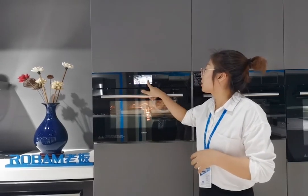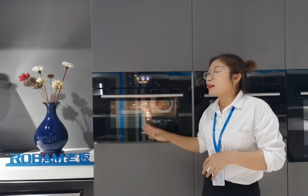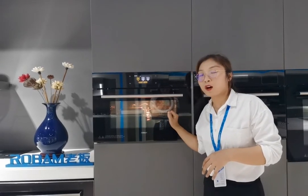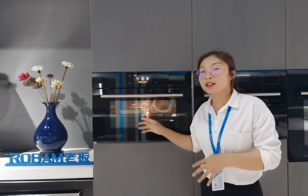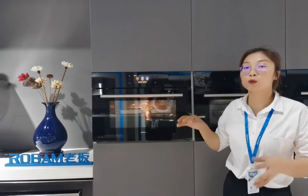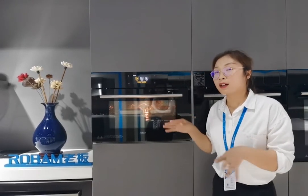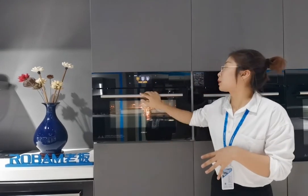And then the third one is cleaning. For example, if we want to dry the remaining water in the oven, we can tap this button. And if we want to clean the stains or the cavity, we can tap this button. And if we want to clean the instrumentation in the oven, we can tap this button.